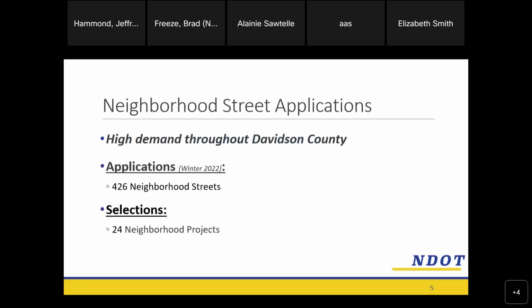This is a very high demand program. We talked about that last time. Knob is one road that we're looking at. There are over 400 streets people have applied in to seek assistance. So speeding issues that you've noticed on Knob Road, you're not alone in that. A lot of people are having those. Unfortunately, we only have the resources currently to look at about 50 projects a year. We do those in 2 application windows, and so this is one of 24 projects that were selected back in the summer that we are currently looking at now.